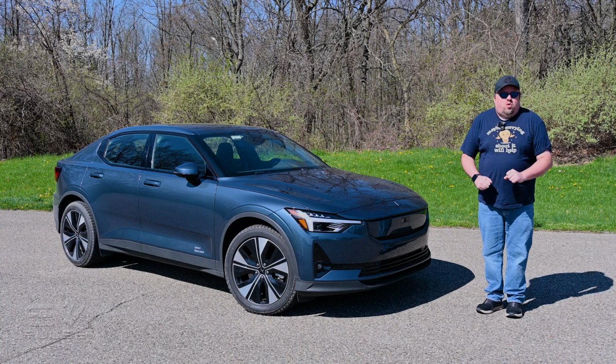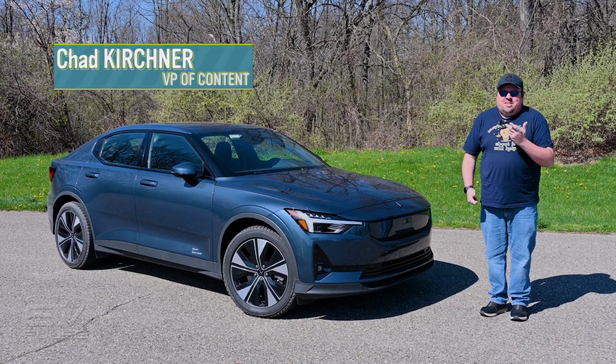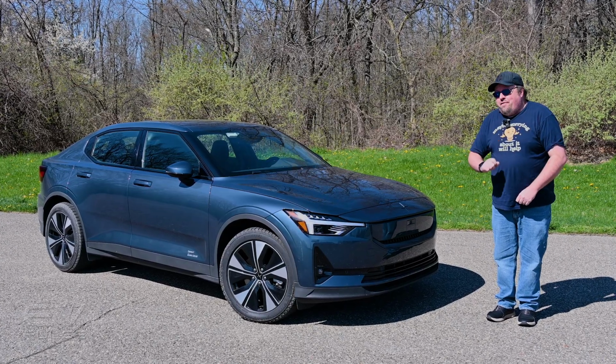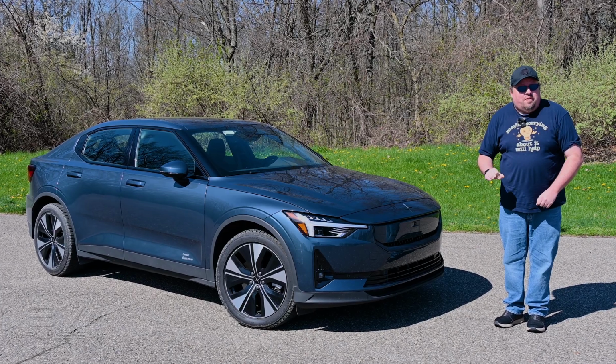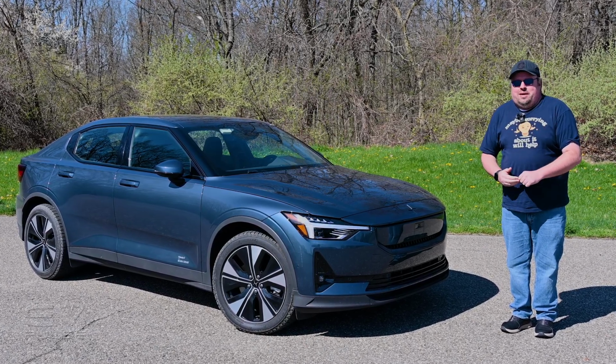This is a 2024 Polestar 2, and regular viewers of the channel might be saying, didn't you just review this car? And the answer is yes, we did. But that version was all-wheel drive. This is the new for 2024 rear drive variant, and it has a few changes under the skin that I'm about to tell you about.